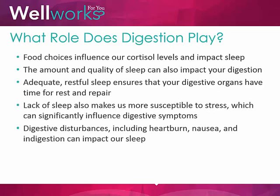Let's transition and take a closer look at what role digestion plays on our sleep. Food choices influence our cortisol levels and impact our sleep. Cortisol is a hormone that regulates many body functions, including muscle strength and energy production. It also determines how rejuvenating our sleep will be. High cortisol levels disrupt REM sleep. Cortisol levels rapidly respond to the food we intake each day.